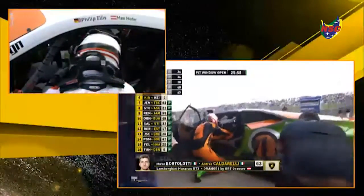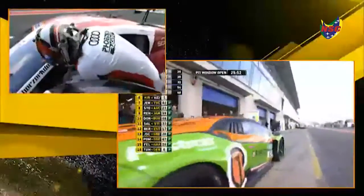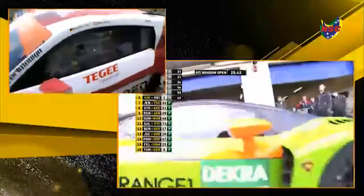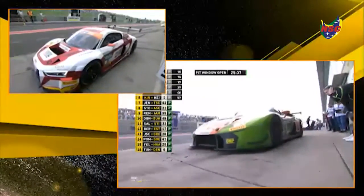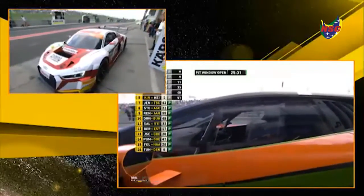You can see that the first driver gets out and is really supportive to the second driver, making sure the belts and everything is done very, very safely and that the driver is comfortable. A supportive tap onto the crash helmet of Philip Ellis from Max Hofer then. Just saying, come on, bring the win home. We can do this from P1. Now, bear in mind that the Lamborghini is further back down the pit lane than the Audi. So this is going to be really, really interesting to watch as those drivers are both released.